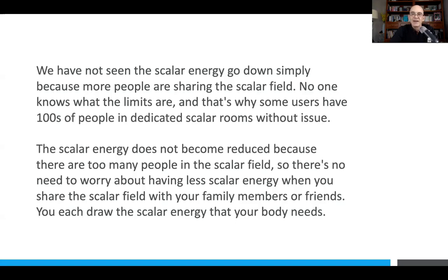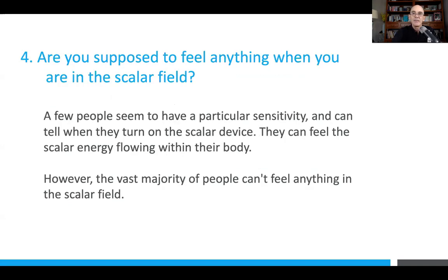Some people have had hundreds of people in dedicated scalar rooms, and they haven't experienced a reduction in the field. I think in practicality, there may be a small reduction, but we haven't measured much at all. So it doesn't become reduced, or at least not very much reduced, because there may be too many people in the scalar field. So there's no need to worry about that. Each person's just drawing what they need. But if you have people near the link cable, that does have an effect.